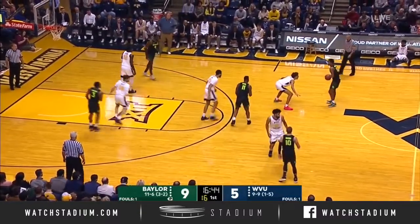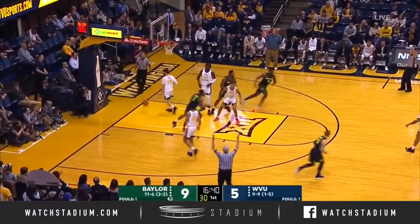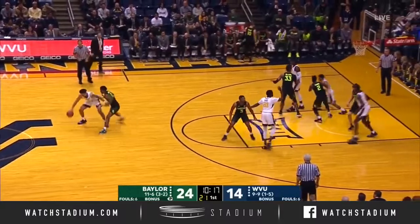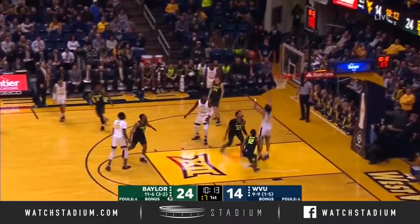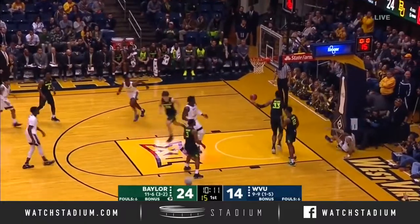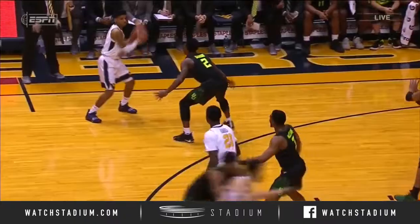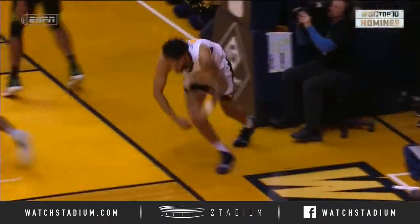Not your typical West Virginia team defensively, Chris, in that they don't pressure the ball more. As the three rattles in by Butler, how about a 10-point Bears lead? Alley-oop attempt, and it's thrown down. Look up and look out, Jermaine Haley. This should be on SportsCenter's top 10.